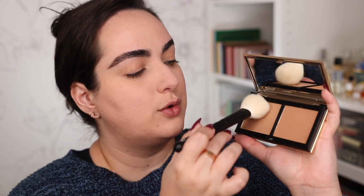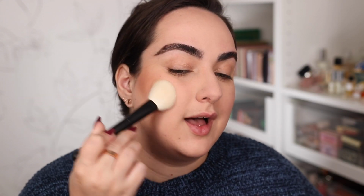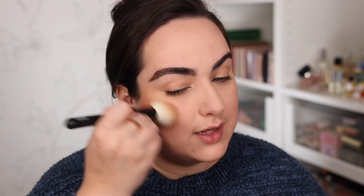I have my REPHR number 5 brush, and I'm going to start with the more cool toned one, and I'm going to tap and rub on my cheekbone. I love this brush for bronzer so much. This is the REPHR number 5, like I said, and that cool tone bronzer is looking really good on my cheek right there. I'm going to apply it to my jawline as well.